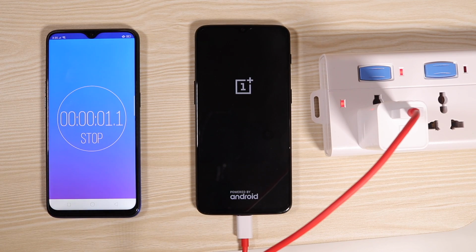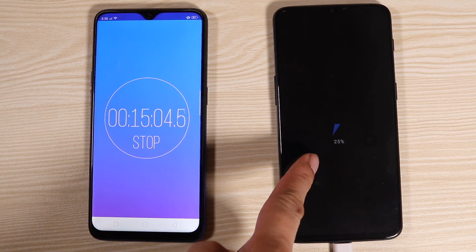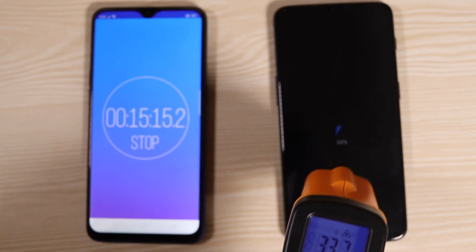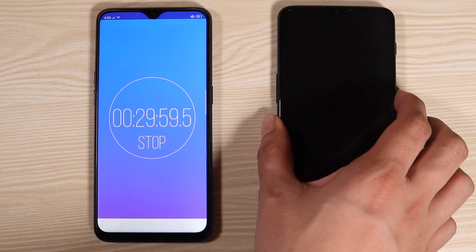Now, what about charging? Like I showed you earlier, this is pretty much VOOC flash charging, just renamed to dash charging for the OnePlus 6T. And yes, that means it possesses one of the fastest charging tech on planet Earth. Also, the coolest one, it does not get hot at all when charging, which is a big plus when you're playing your favorite game while you're charging the phone.